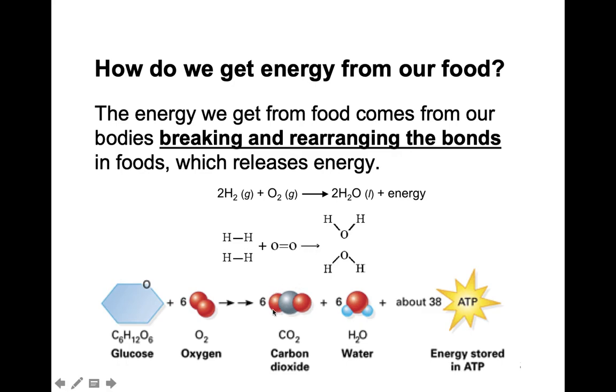Okay, and your waste products are CO2, which you breathe out. Your cells breathe out your CO2. You also give off water, which you breathe out and pee out too, and sweat too. And then you get 38 ATPs, if you remember that from biology. And if you had Miss Degg, she probably would have given that to you. So you're making 38 ATPs.